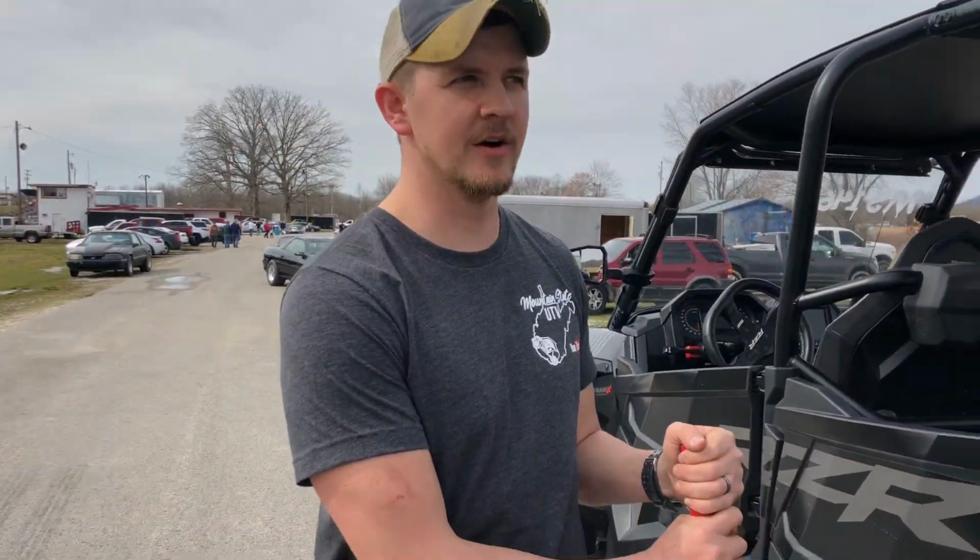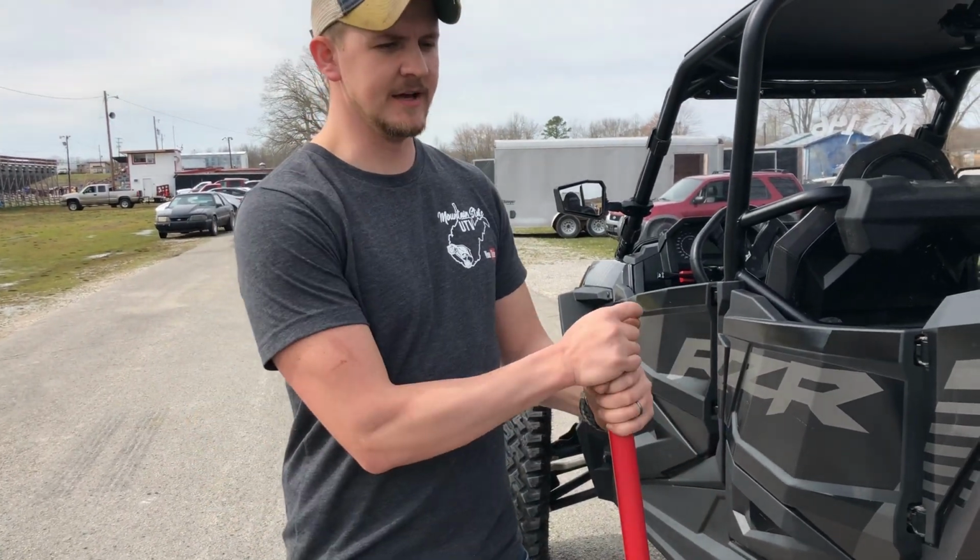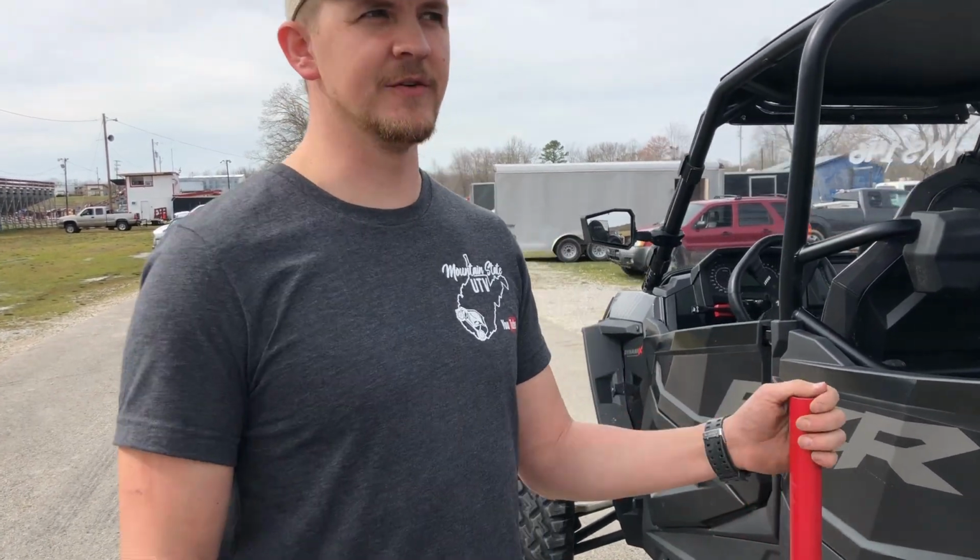Yeah, we're thrashing on the car between every pass, changing suspension settings. Overall, comfort suspension ended up being the best with an 8.59 in the eighth mile.